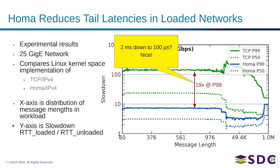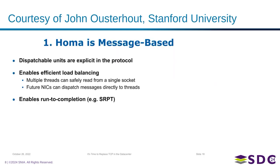Okay, so obviously between 2 milliseconds to close a job or 100 microseconds, there's a huge difference, and that has an immediate implication on HPC workloads and AI cluster workloads, in particular for training, not so much on inference. So the first thing that I want to explain is Homa is message-based.